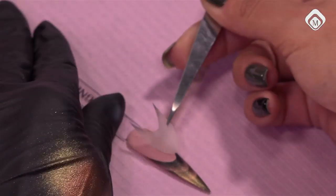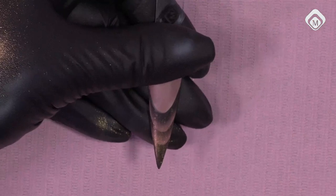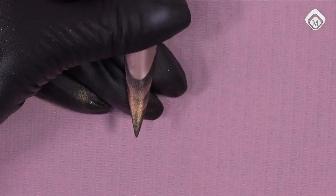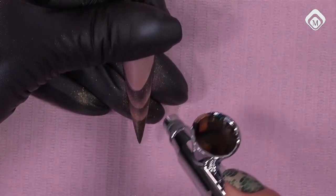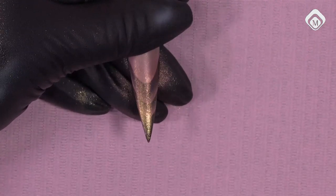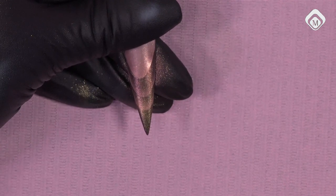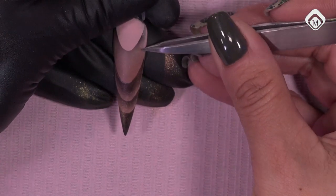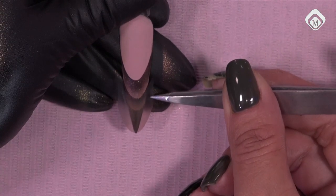So now I need to do this, to protect the nail bed. And the final line. Now it's from gold to bronze. It's really cool. And now we do the same as we did earlier, going over these lines.